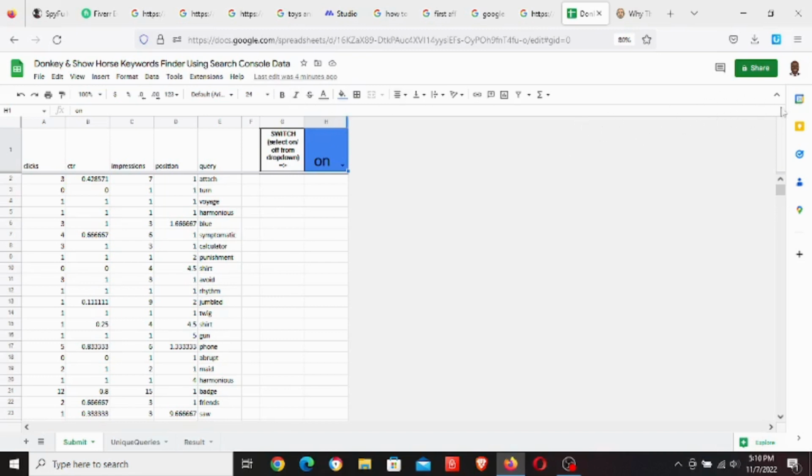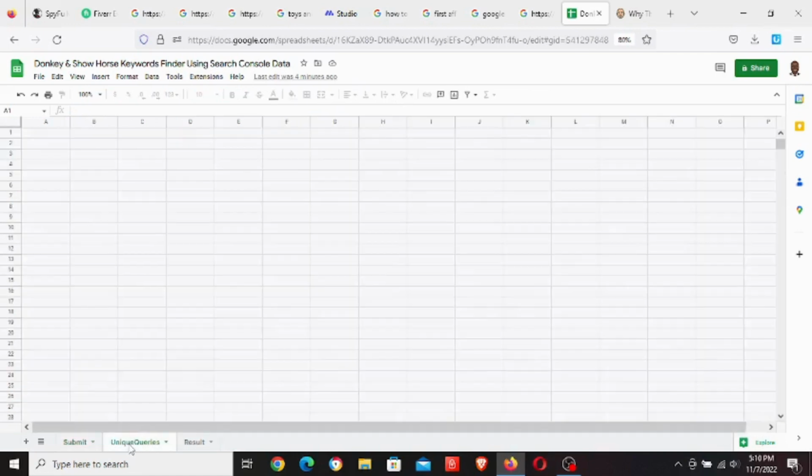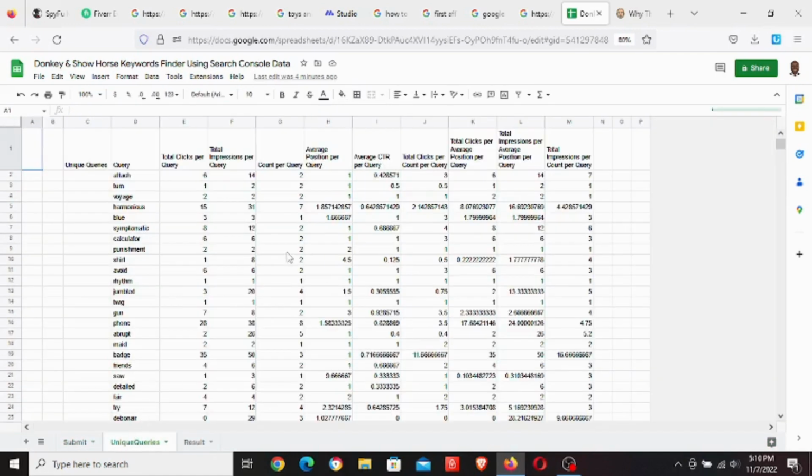So right now the data has finished calculating. The green bar is gone, and you don't see the word saving, because this cloud usually shows saving, and the switch is on now, so it has turned blue. So we go to the unique queries. These keywords are just random words that piled up, and the data I just used randomly. This table here, you don't need to check it, but if you want to check the unique queries, you can use it.